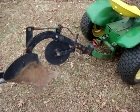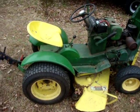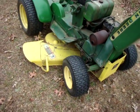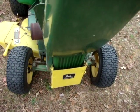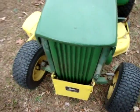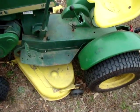Okay, boys and girls, here she is. My 1965 John Deere 110, 8 horsepower Kohler engine. Bought it at Godley's auction. $518.